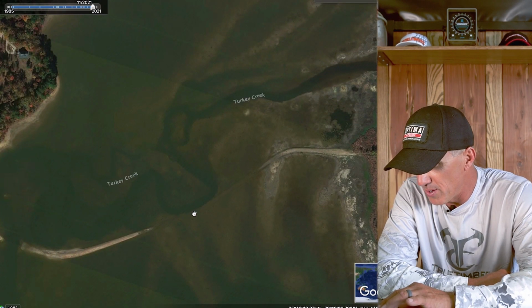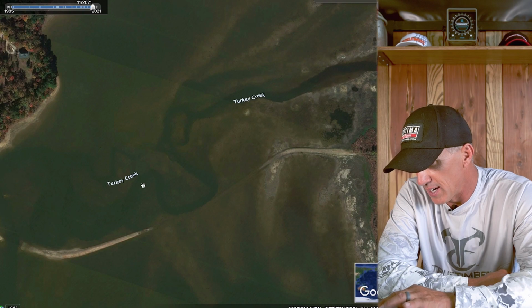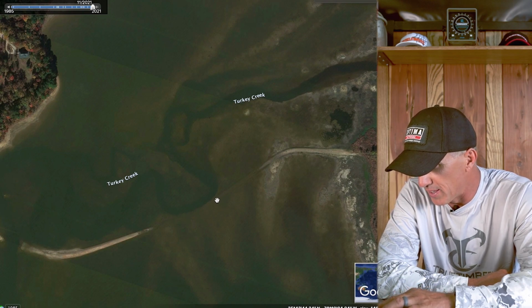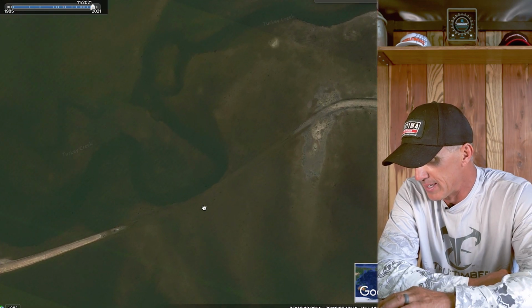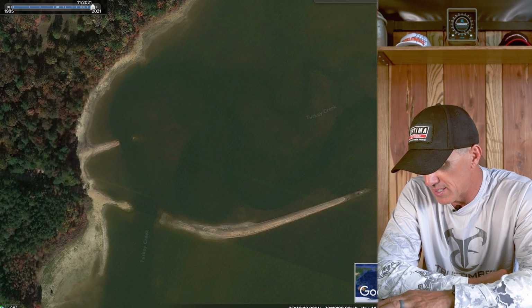Oh, wow, look at this road. Look at this roadbed. Look at that creek right there that turns right there on that roadbed. So you're gonna have a hard bottom, drops right off. You talk about a fall time, winter time spot, that's gonna be really good.